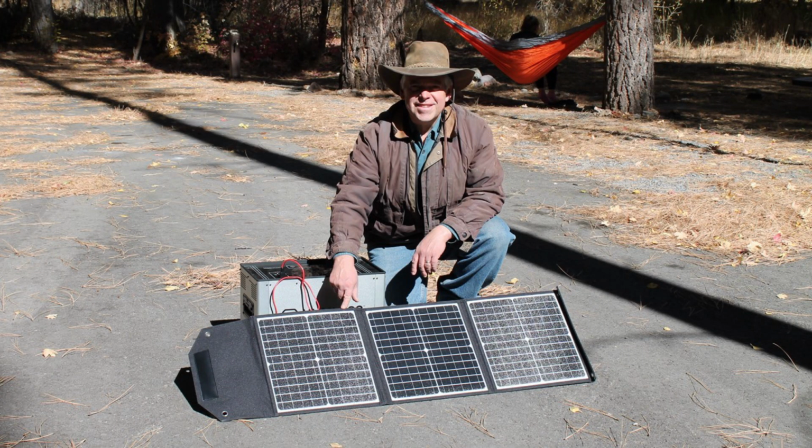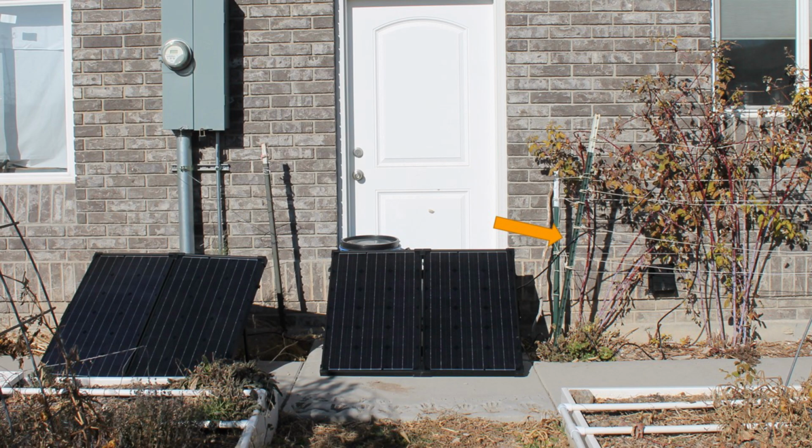To recharge these battery banks, you can use household power when it's available, right? You can keep it charged that way. Or there are solar panels. This is just a very small portable set of solar panels that can be used to recharge it. Or in this case, these are a little bit larger. These are 130 watts each, so 260 watts of solar, and you can see the cord going in through the window to charge the power bank that's on the inside.